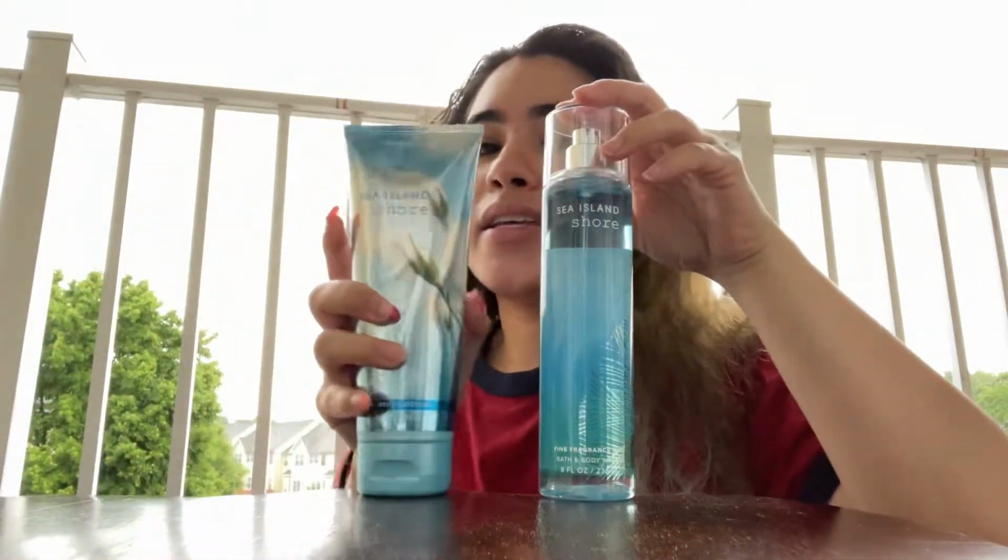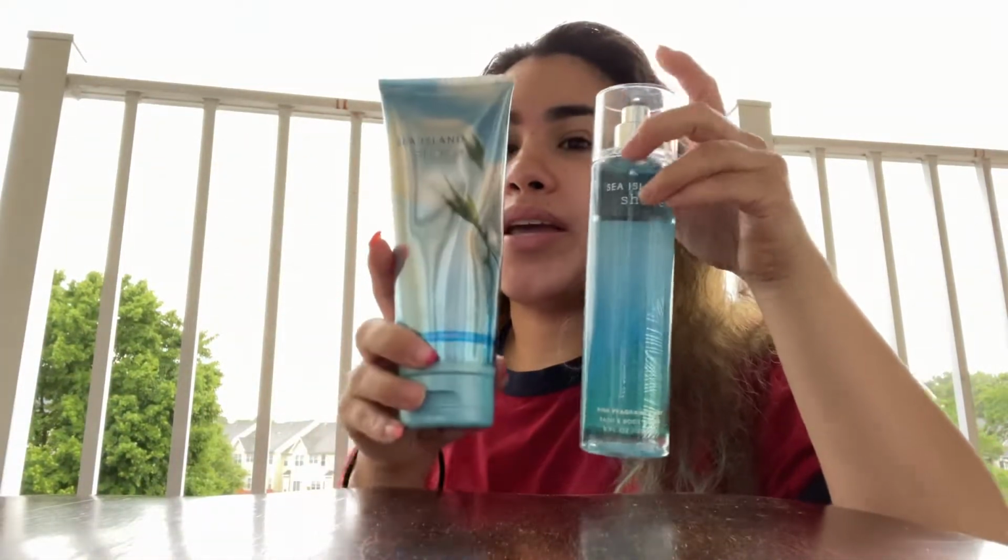Then I got Sea Island Shore in the spray, the body cream, and the shower gel. This is such a beautiful scent. This is Sea Island Cotton, just repackaged as Sea Island Shore. I guess they changed it to make more sense instead of Sea Island Cotton, because on a sea island, there's no cotton, but there's a shore.